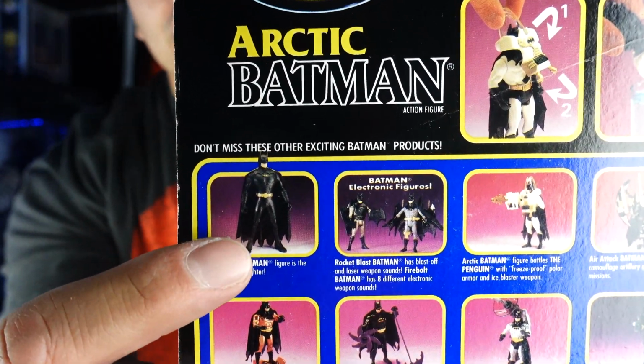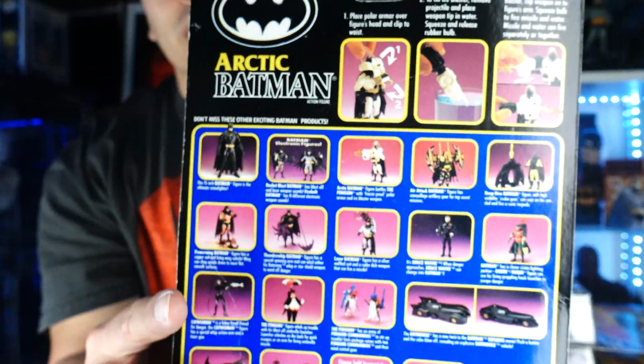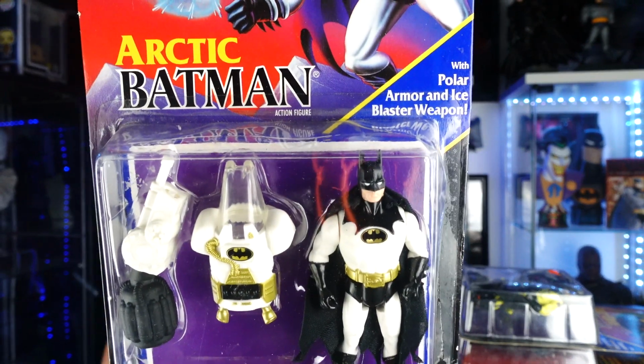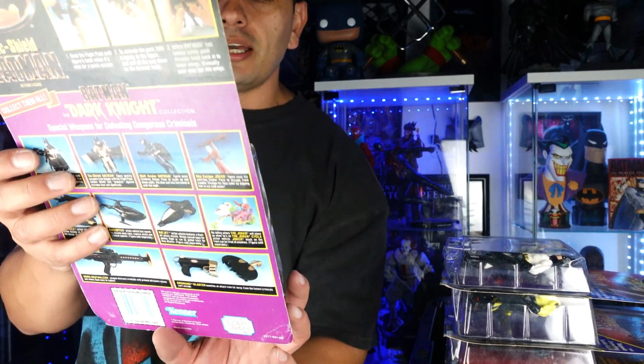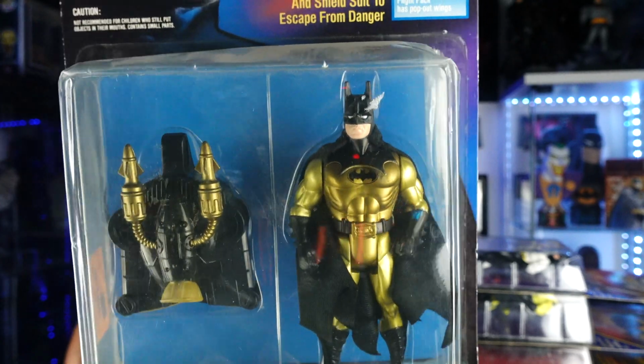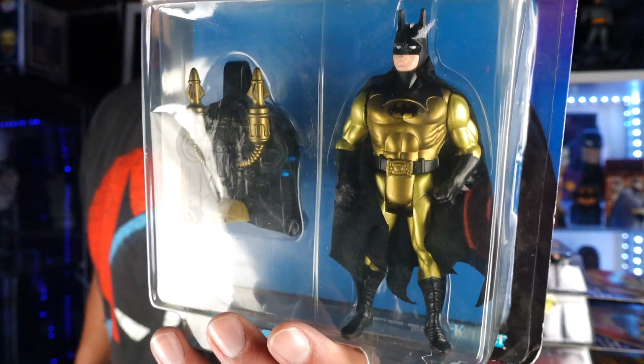This one I do have, the 10-inch or 12-inch one. So when I get into the loose stuff, you guys will see the collection that I have on that one. But check that out. Arctic Batman. This is a cool one. And then, what else do we got? We have here Tech Shield Batman. Check that guy out, in the awesome gold colors.